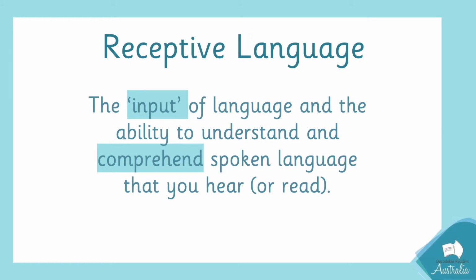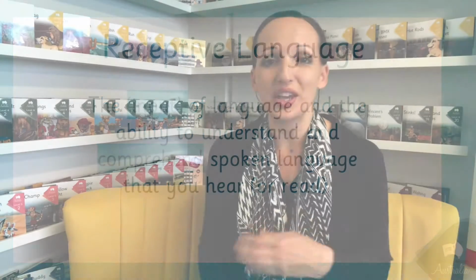Now, receptive language, let's have a look at this concept. Receptive language refers to how a child understands language. It's the input of language and the ability to understand and comprehend spoken language that you hear, and eventually language that you read.